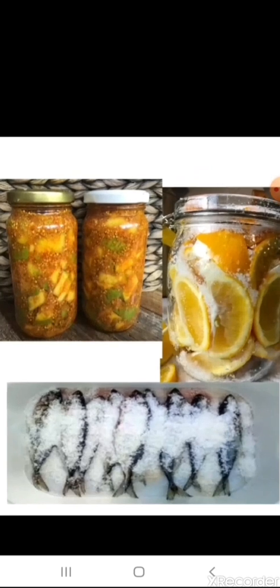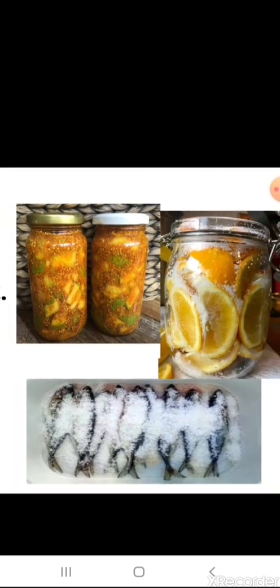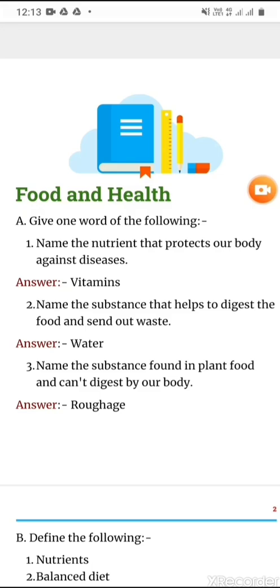Yes, children, now we have few exercises to do. This you have to note down in your notebooks. First one, give one word of the following. Name the nutrients that protects our body against diseases. That is vitamins. Next question.